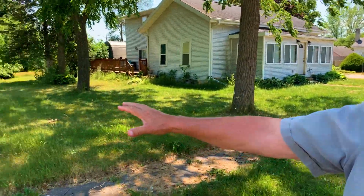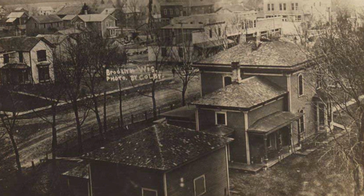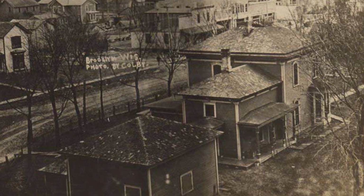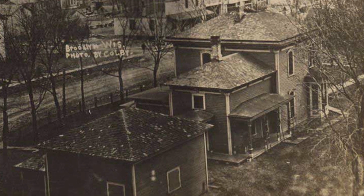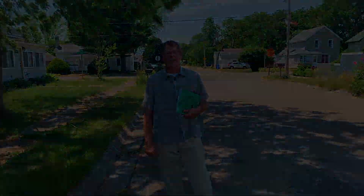So we're still on Bowman Street. We've just walked a few feet from the corner, and this empty lot here, even though kids, there's nothing here right now, imagine there was a house built on this spot right here. And that house was owned by a gentleman named Hiram Capwell. And Hiram Capwell offered his home as the first school for the kids in Brooklyn to come to then, because we didn't have a school building yet. So Hiram offered his house as the first school.